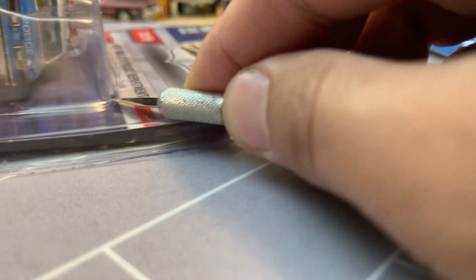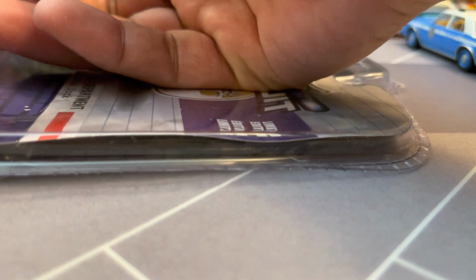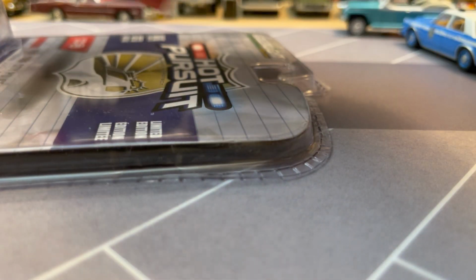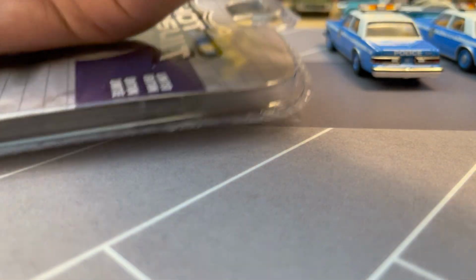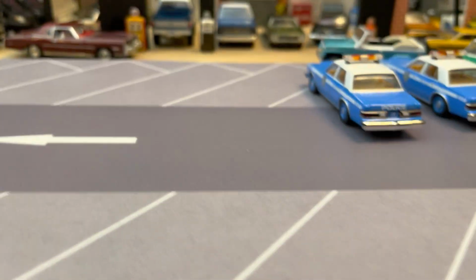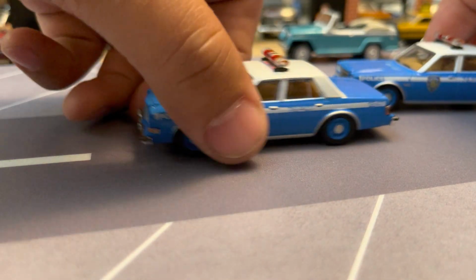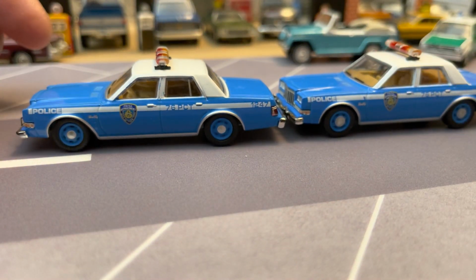This also allows you to put the car back in the package when you give yourself some room to cut it. Be careful when using a sharp blade. Ask me how I know over the years. So here's our out of the package one, and here's the one that I changed, most noticeably by just tuning up some of the paint jobs.